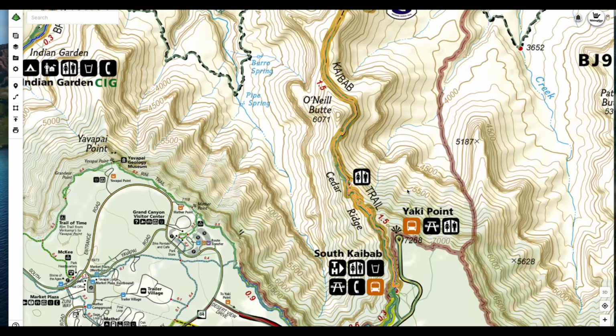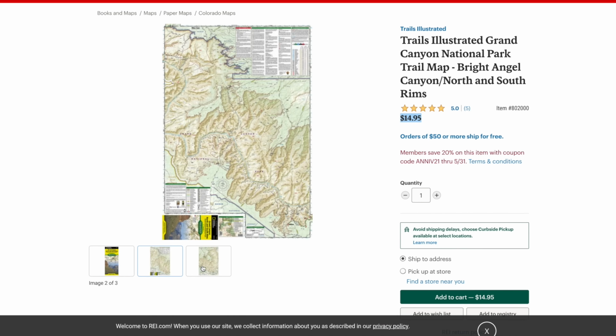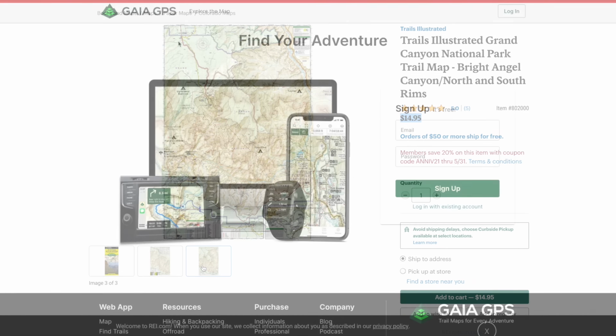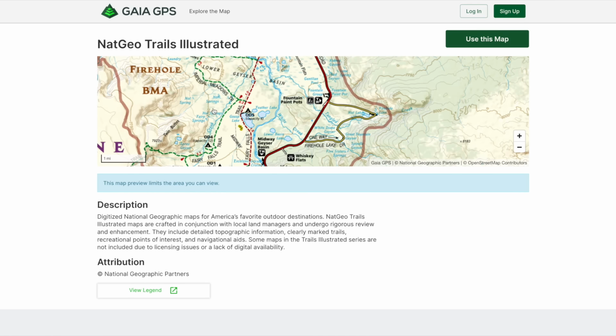All right, so before we dive into the actual trail, I just want to mention a couple things about maps. I highly recommend getting the National Geographic map. You can buy a paper version for probably under 15 bucks, and you can also get the digital version as part of a Gaia GPS premium map subscription.